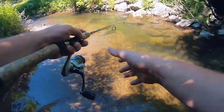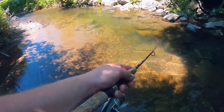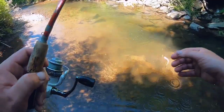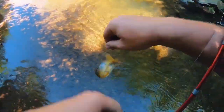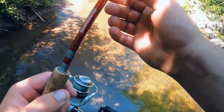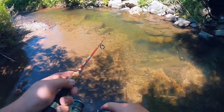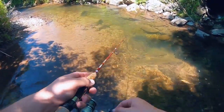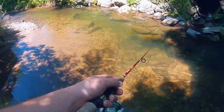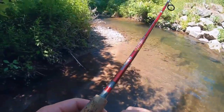Ay, ay, ay. Little guy. All right. See you, buddy. Trying to walk by here as casually as possible. Yeah, they've seen enough of me. That is for sure.